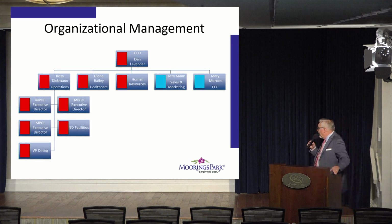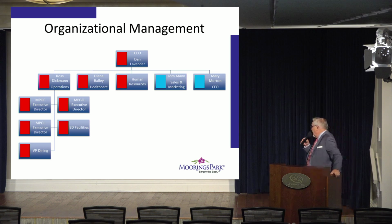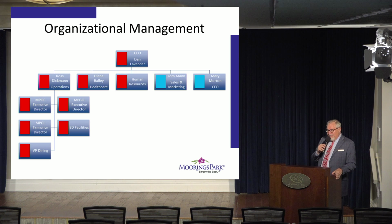Organizational management is pretty straightforward. The CEO is the person who's ultimately responsible. He has absolute responsibility for the entire institute, and that's Dan Lavender. And then all operational related matters fall to myself, and then Diana Bailey, of course, is healthcare. Human resources, we currently have Mary Kolosh, and Jonathan is also working out of human resources. They're available. Tom Mann in sales and marketing, and then Mary Morton as our CFO.